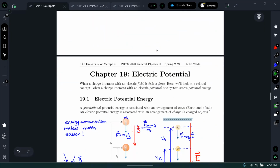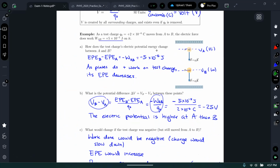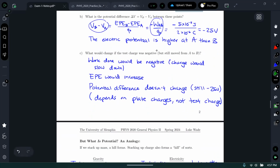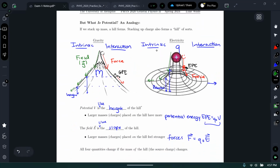Properties of conductors is not heavily emphasized. For potential, just remembering the hill analogy. Potential is the height of the hill. Electric field is the slope of the hill. And so the pull of the electric field for positive charges is down the hill, and that's the direction the electric field points. The pull for negative charges is up the hill, opposite the direction of the field. And so we summarize that as positive charges roll downhill, negative charges roll uphill.